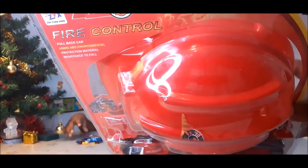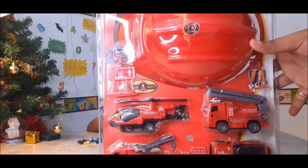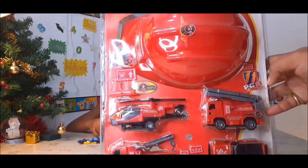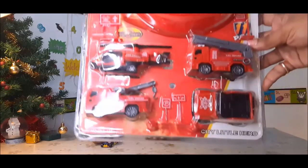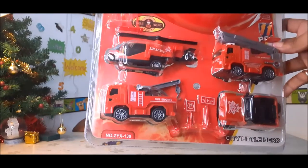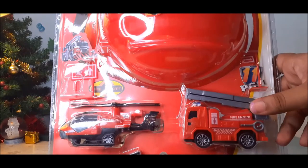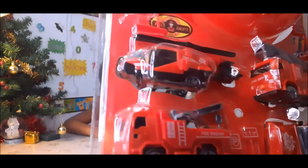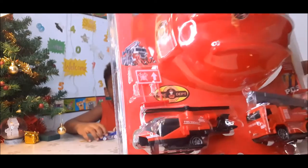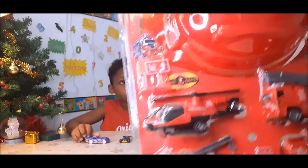Fire Department Fire Control type. It comes with a helmet, two fire drill. You got a helicopter, a jeep, a tow truck, and this fire truck. It also came with 1, 2, 3, 4 signs and 2 cones. Let's open this up.